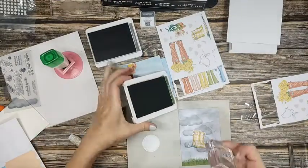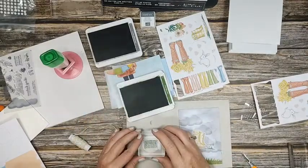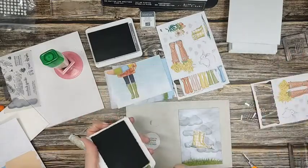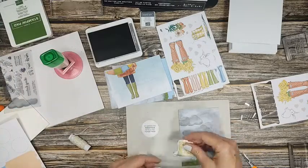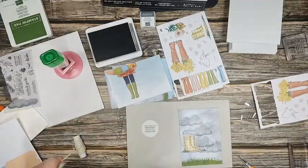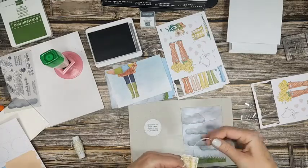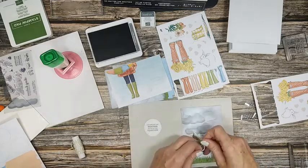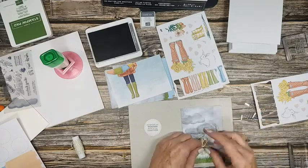Feeling froggy. See, because I have access to all my inks and stuff. Now, if you don't have that, you can do it just exactly the way the kit says to do it. It's fine. I have access to a few more things. So we're supposed to tie a bow around these little boots here. I doubled it up and I'm going to tie one bow.